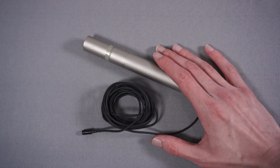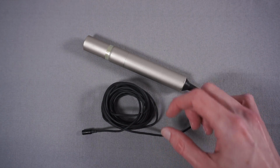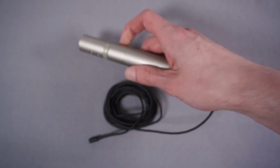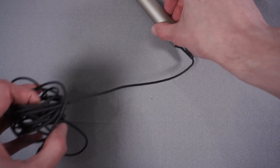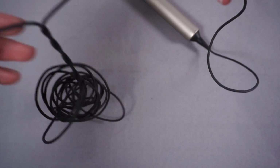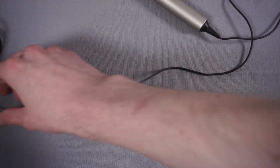So now here we've got the Sony ECM-77B microphone. And as you can see, you've got this big giant thing on the end here, which is a big XLR connector. We'll take a look at that in a second. And a big long cable. I think this is about 3 meters long, so it's really long. And it actually feels quite good quality. It's flexible enough that it will easily move around. It's not going to get tangled or anything. It doesn't seem to tangle up too badly.